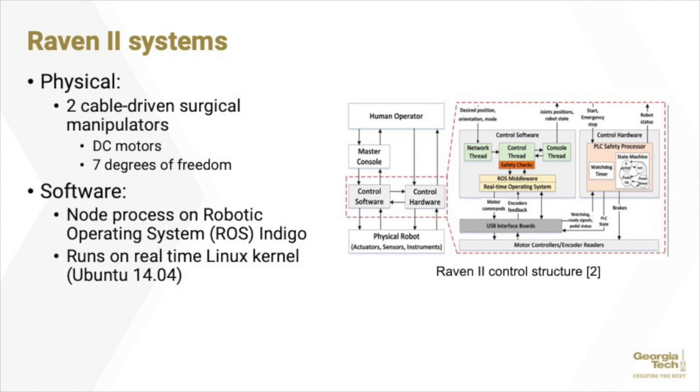The image shows the general control structure of the Raven 2. The physical side is on the left, where you can see the human operator is interacting with the console, sending commands to the control systems, that impact the actual physical robot. The right side is all of the software side, which we will cover a little bit more later.